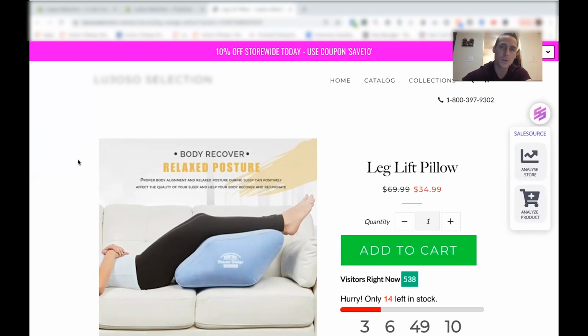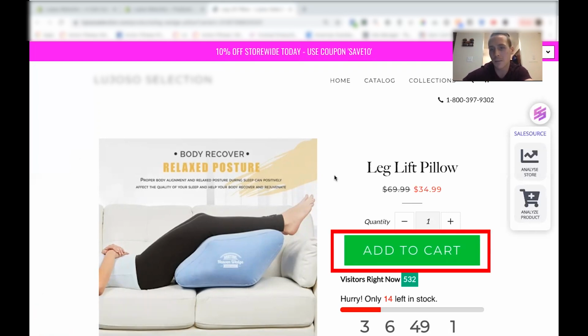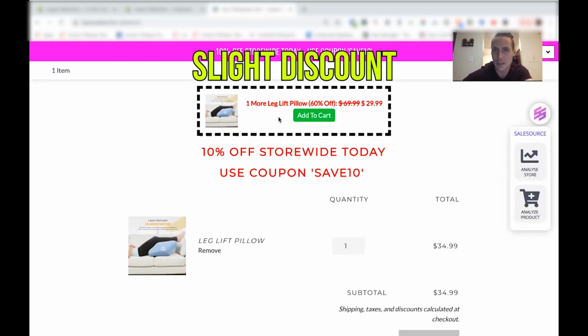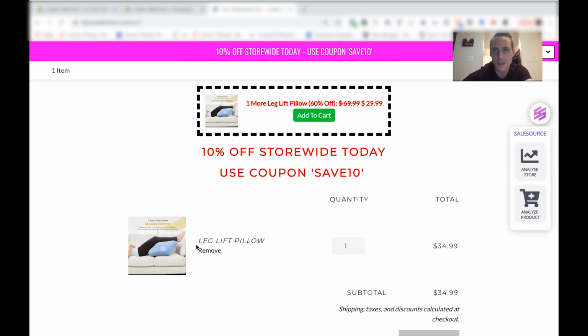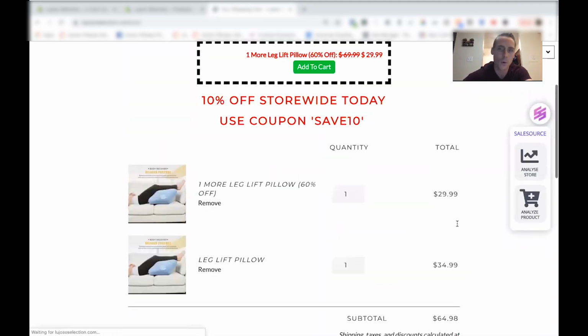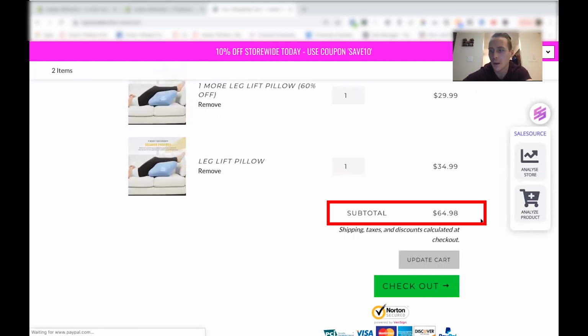So what you want to be doing is using an app like InCart, which I'm about to walk you through, to make sure that you're giving people a reason to buy more than one. It's very simple. When I add this to the cart, right here, you get one more for a slight discount. 60% off still looks pretty good because obviously the main unit is 50% off. So I'm going to add this to the cart, and voila, we just turned a $35 or $40 order with shipping into a $70 order with shipping, and that's only going to cost me about 25 bucks maybe, depending where we're shipping to. And so I just turned a sale.